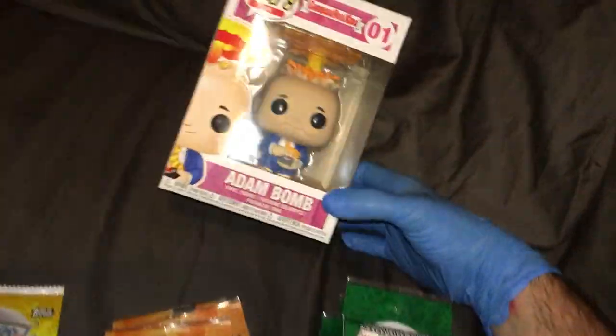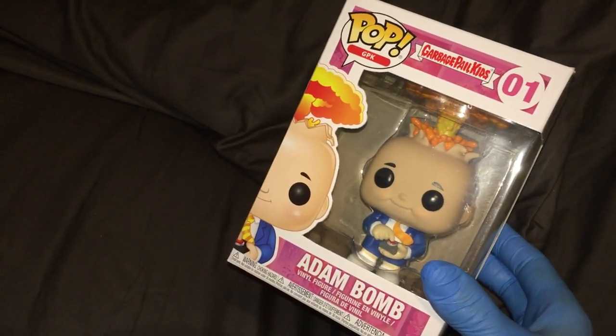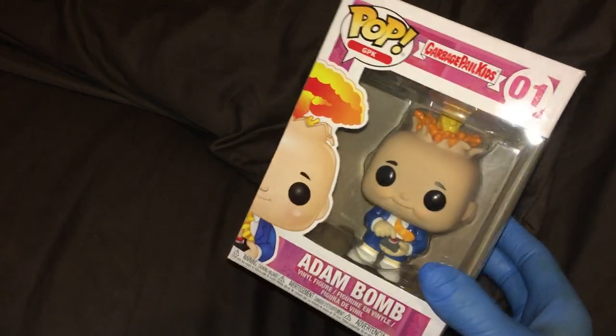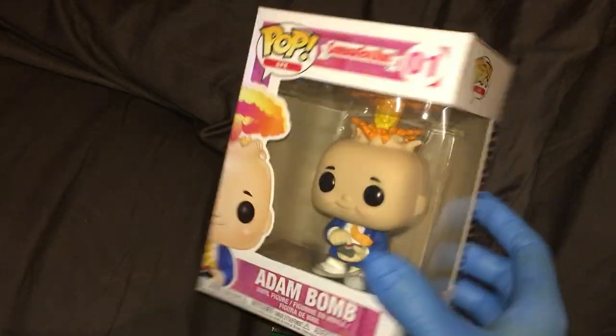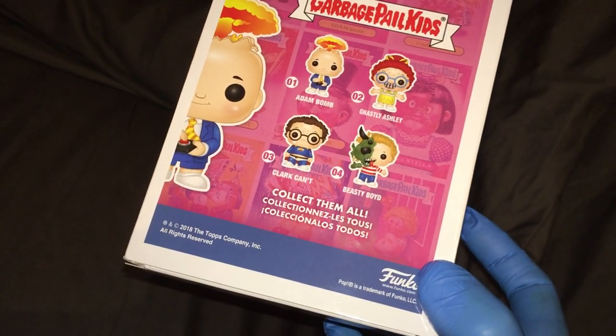Because I got some wacky packages we're going to open, and I got the Atom Bomb Garbage Pail Kids Pop GPK Funko Pop number one Atom Bomb. Finally found it. They finally made it. I did not find the other three.